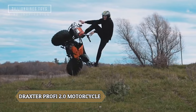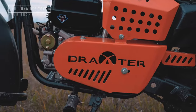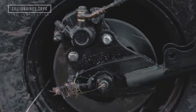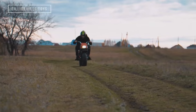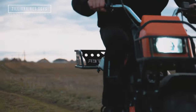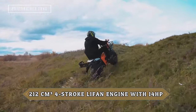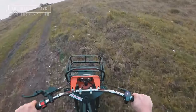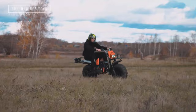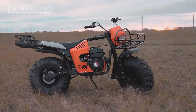Draxter Profi 2.0 motorcycle, priced at $1,142. While its specs might not stand out compared to other all-terrain vehicles on this list, it's still capable of reaching speeds of up to 45 km/h or 28 miles per hour. Its 212 cubic centimeter four-stroke LiFan motor generates about 13 horsepower, and with a 3.6-liter fuel tank, it's powerful and accelerates quickly. Weighing in at 90 kilograms, with ground clearance of 260 millimeters, it has its advantages. After all, not only models are worried about weight, but off-road enthusiasts too.